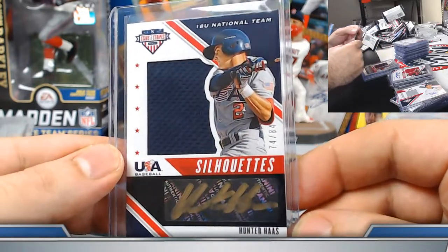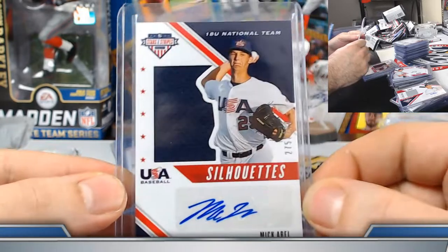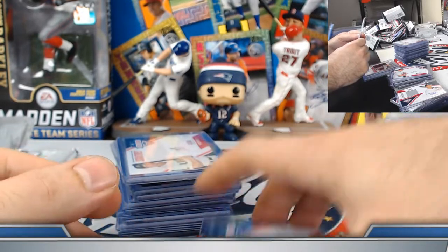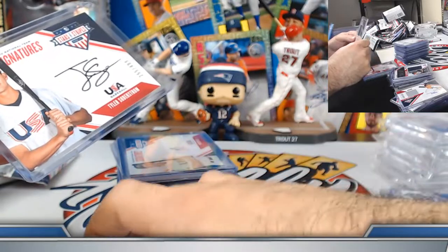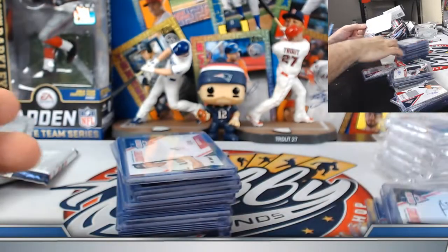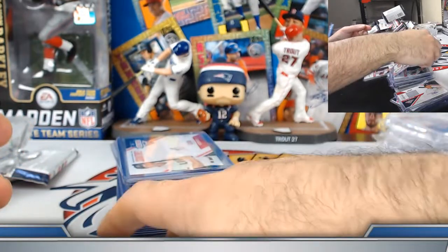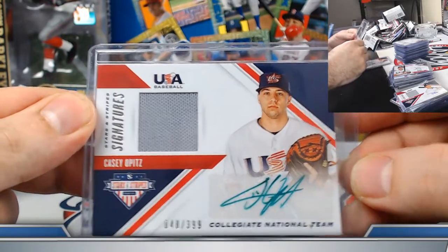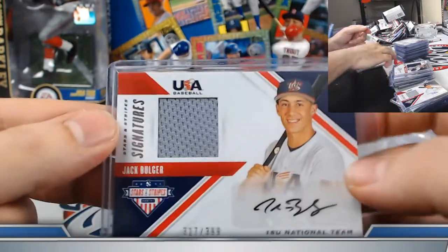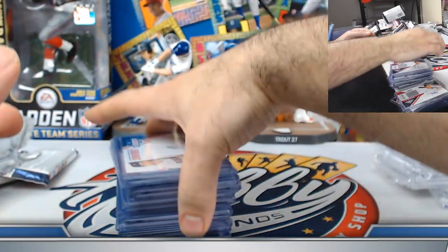Gold Ink Hunter Haas, 74 out of 84. McAble to $299. To $499, Tyler Soderstrom, excuse me, to $299. Mick Abel to $399. Casey Opitz. Jack Bulger to $399. Coming up. One more stack coming up.